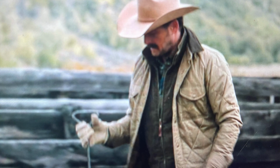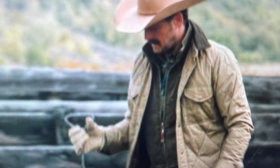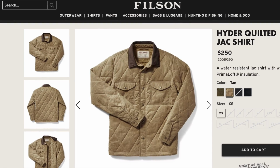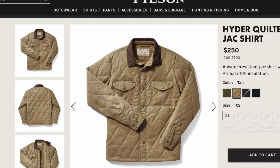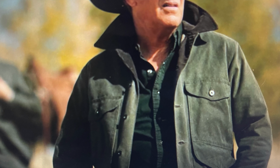Next up is a jacket worn by the younger John Dutton. This is a Filson Hyder quilted jac-shirt. So while this scene allegedly took place back in the mid-90s, the jacket is actually one that you can currently purchase. Now on to three jackets that I still can't figure out.